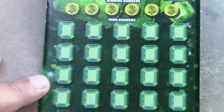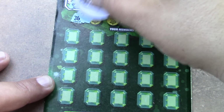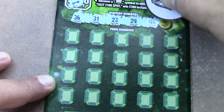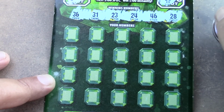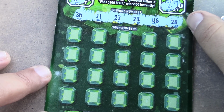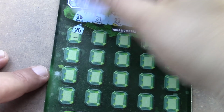Let's see if we can win something good on this. Looking for some money, money, money. 36, 31, 23, 24, 46, and a 28. So all 20s, 30s, and 40s. No teens, no single digits. Low ball is 23, high is 46. Let's see if we can match any of those.